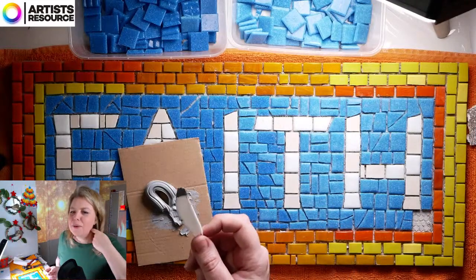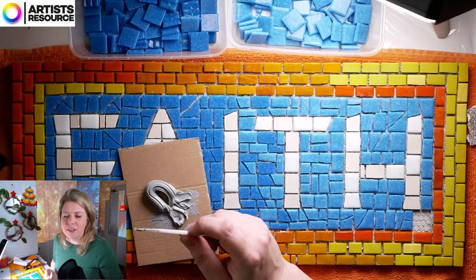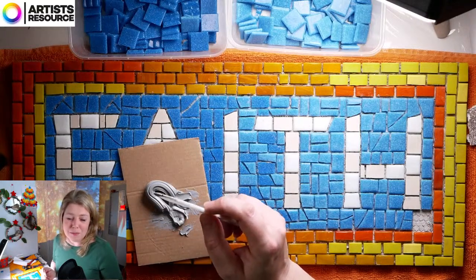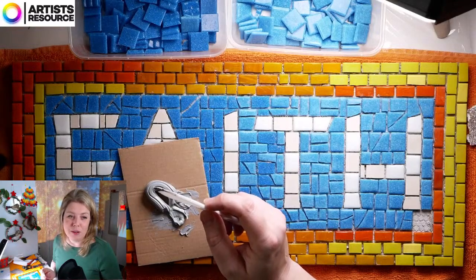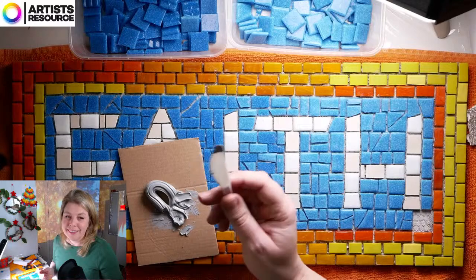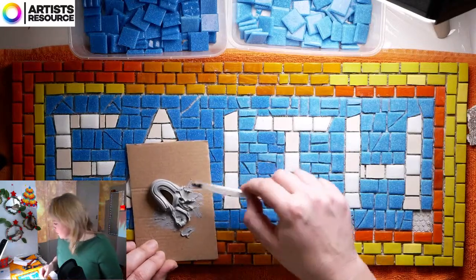Love to everyone, stay well, and to you, Karen, and to you. I mean, this mosaic makes me want to sing George Michael. You know what I'm saying?